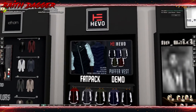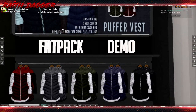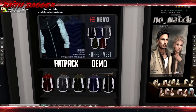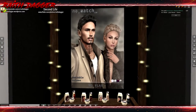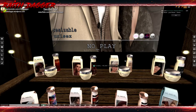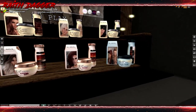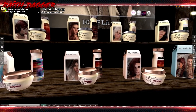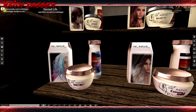Hevo. Looks like got a puffy jacket. Puffy vest. With a t-shirt underneath. Gianni and Jake bodies. No match. This is a unisex hair. Looks like got reds, dark browns, blondes, blacks, essentials, all colors. What's the fat pack go for? 800. See, that seems like a pretty good deal. Essential ombre and unicorn.